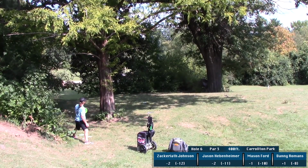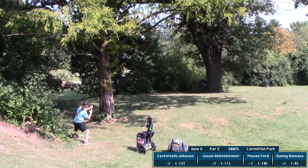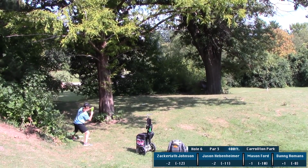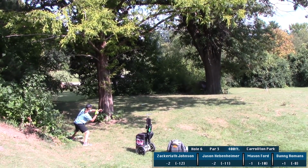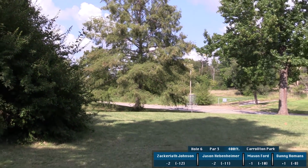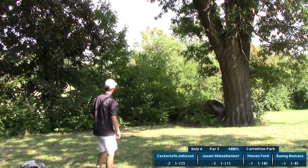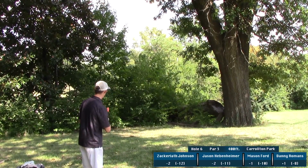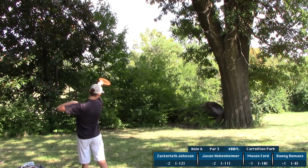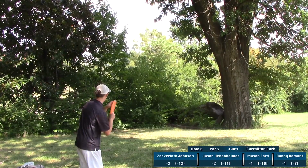Zach's in the same spot he was in round two, circle one, left. Yeah, I don't know how you land here. He just had to clip something, take a weird kick. And he throws that same kind of touchy forehand. Wow. Makes the correction from the first round. That was a great up shot. Any up and down for par here when you're on the short side of these bushes is very good.